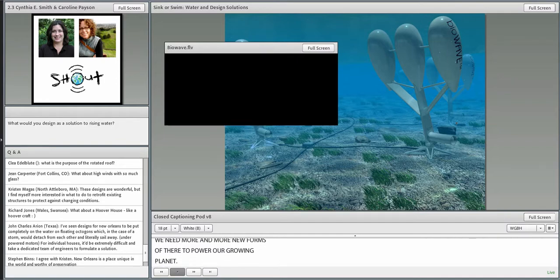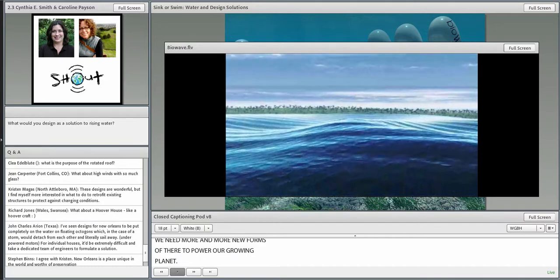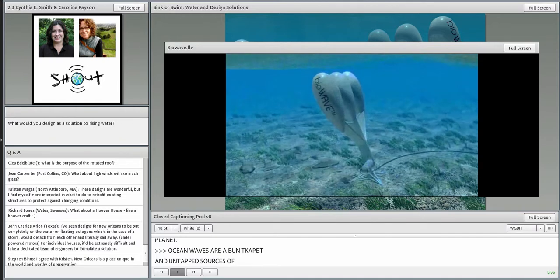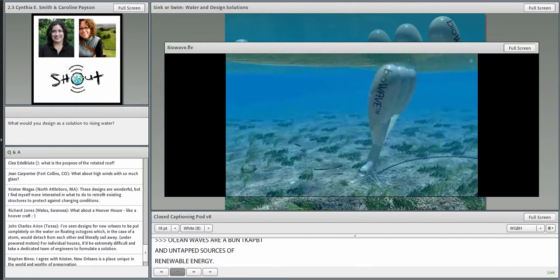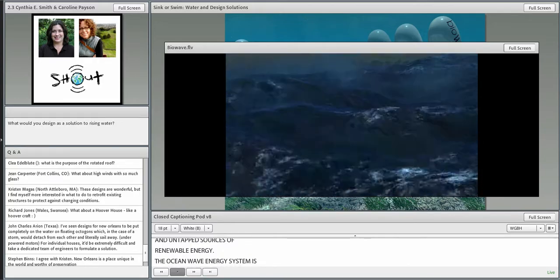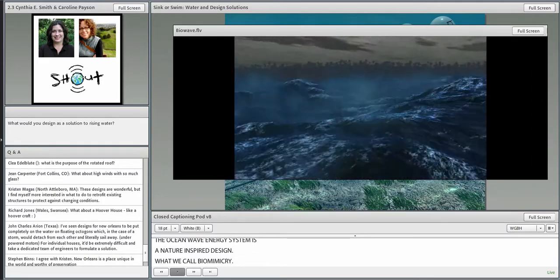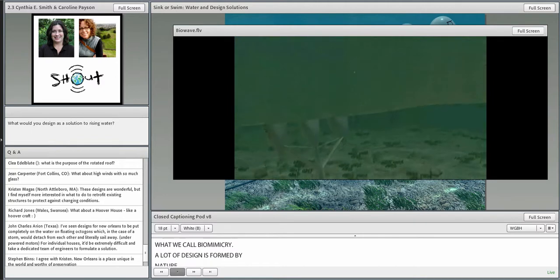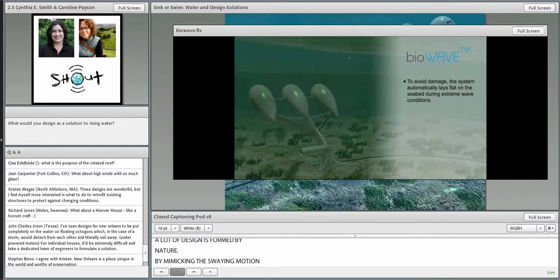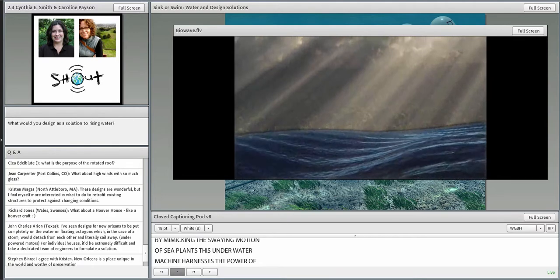Ocean waves are abundant and untapped sources of renewable energy. The BioWave ocean wave energy system is a nature-inspired design, what we call biomimicry. A lot of design is informed by nature. By mimicking the swaying motions of sea plants, this underwater machine harnesses the power of ocean waves, transforming it into clean energy.